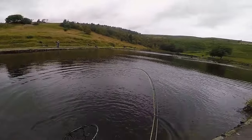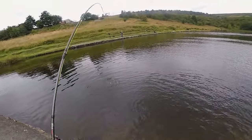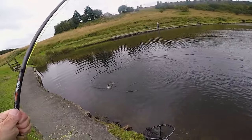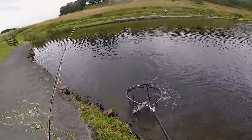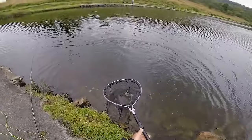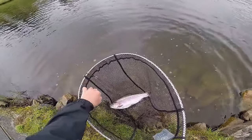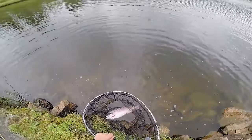Short handled net. Find out where it is. Come here. There you go.